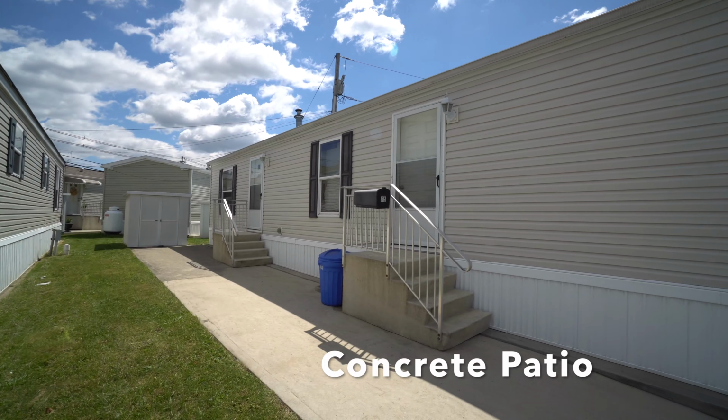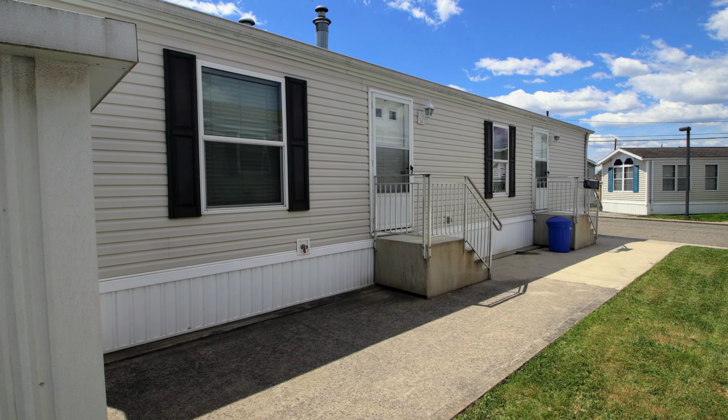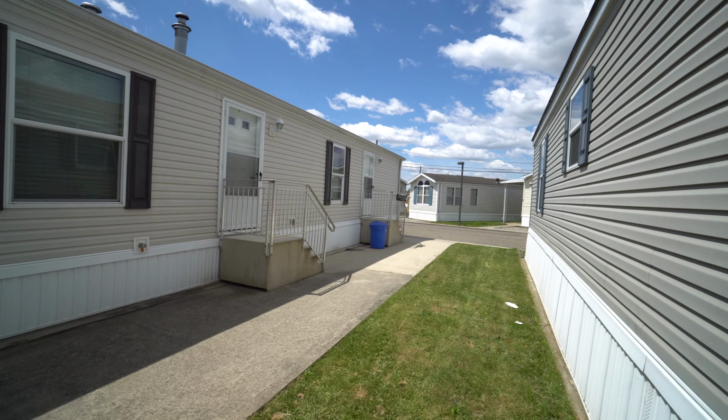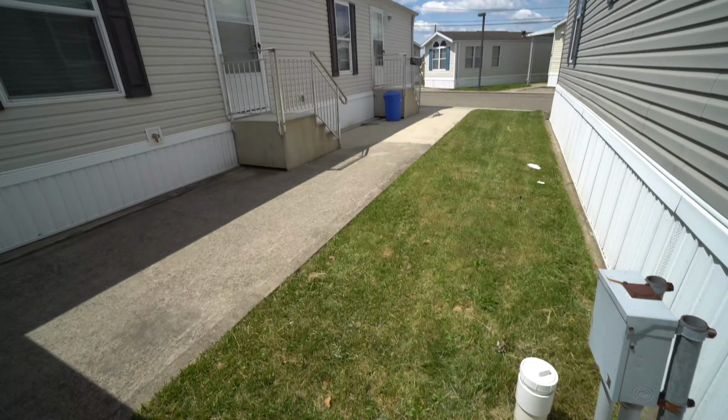Full circle view. And here's the view from the shed. So the shed is included. There's outside water and electric. You just have to mow the little plot you have here.